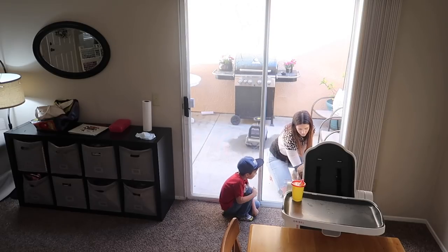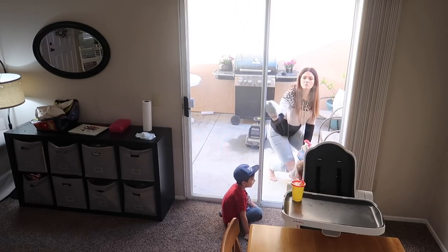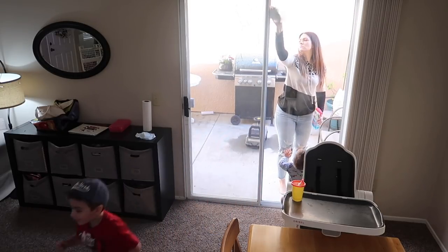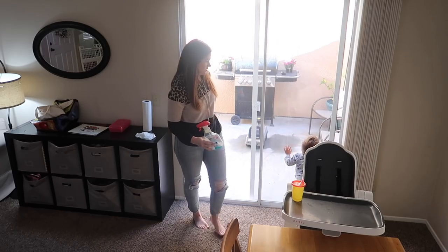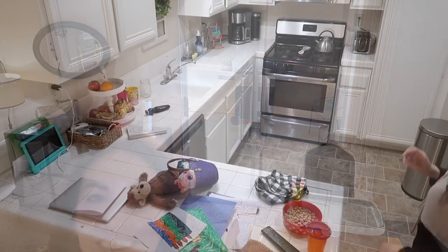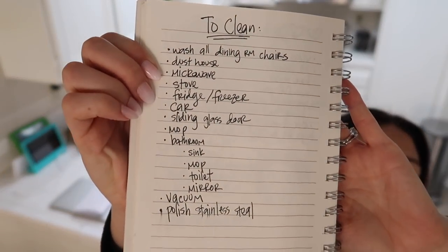So as you can see, my boys are already getting their mouth and their fingerprints all over the window, which is why this window just does not stay clean very long. And this is me coming inside realizing that's what they're doing. You just have to laugh, because if you don't laugh, you're gonna cry.